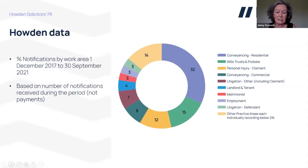And here we have a more up-to-date picture. This is Howden data. This isn't money paid out. This is just notifications, percentage of notifications for the period from December 17 to 30 September 2021. And again, you can just see that residential conveyancing leads the way. The concern that insurers have is that if the property market falters, what we've historically always seen is an increase in claims activity, and they would expect these numbers to increase. So that's the backdrop. Hopefully that provides an explanation as to why underwriters are so focused in this area.